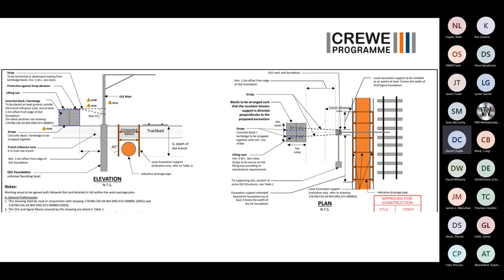We've got to go past lots of signals. We've got to go past lots of OLE. We've got to go past lots of OLE bases at depth. So the temporary works design has been working off the clock on this project, because we've got lots of little niggly sites to deal with. And one of the key things we have to deal with is how to keep the OLE back.